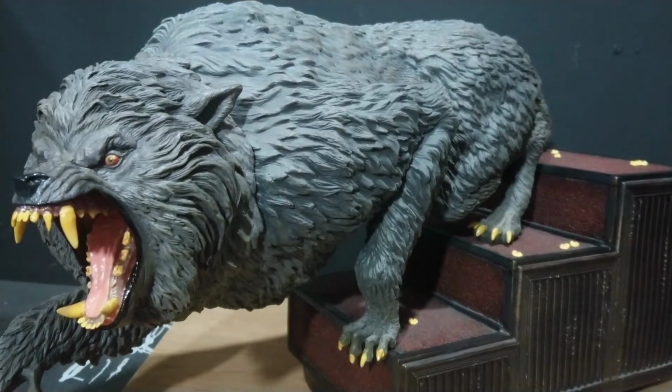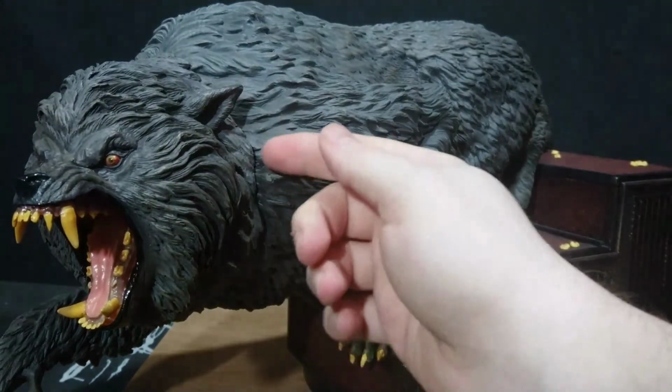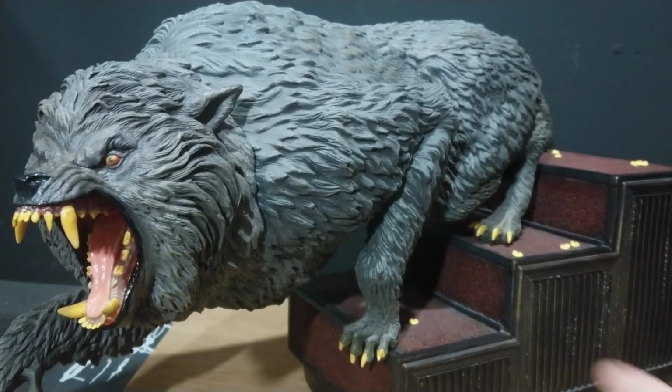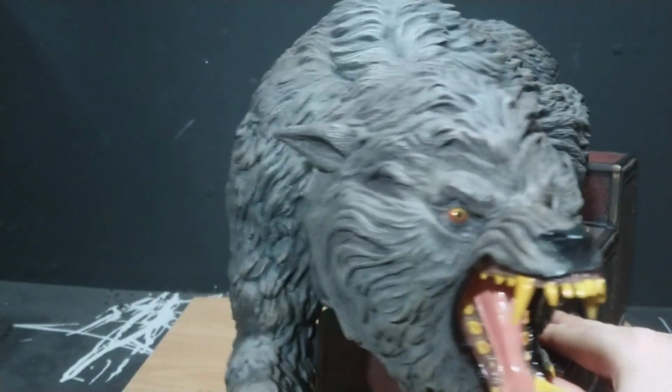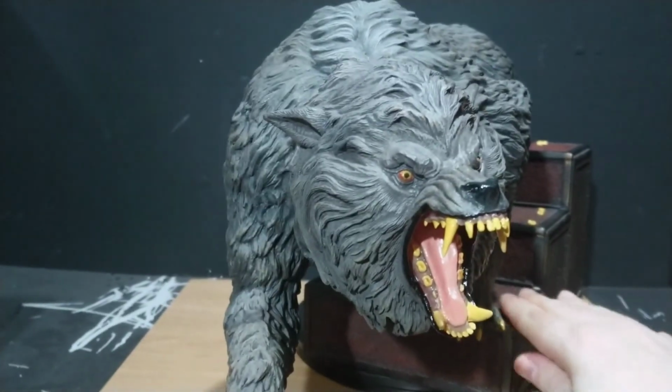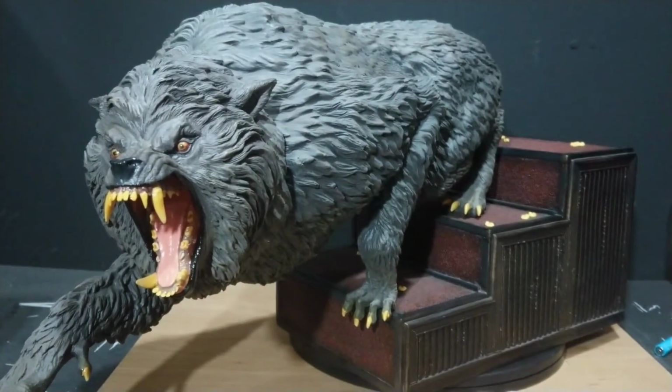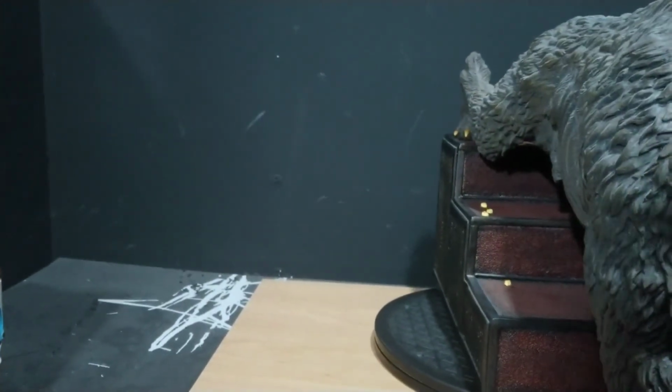Big magnet on there, goes straight on. Seam, yes, there is a seam. It's the nature of with switch out heads, but it's actually not that bad. It's really not that bad at all. And yeah, he looks great. He looks absolutely great. I am more than happy with him.